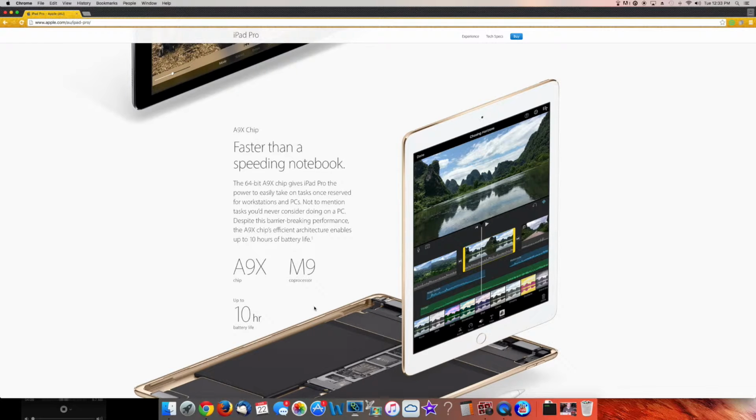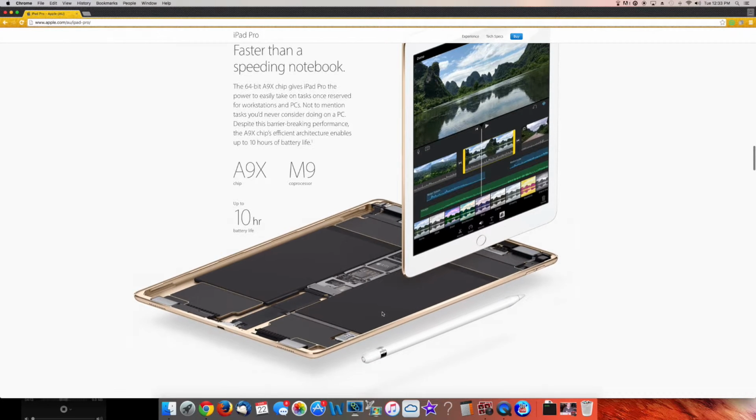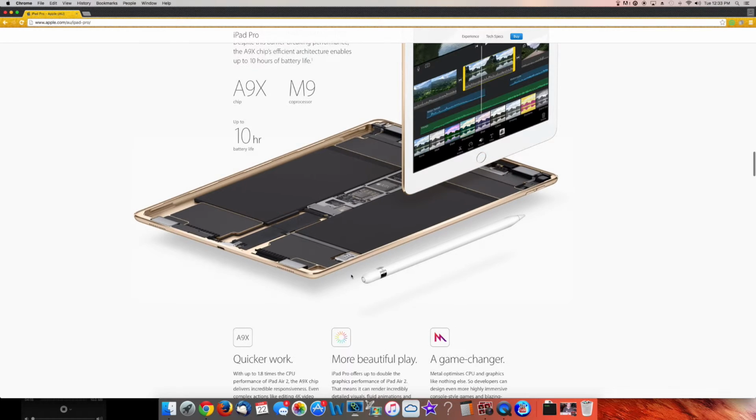So there's the A9X chip, M9, and as you can see inside the iPad, there's the chip there. I believe the M9 chip is built into the A9X chip.